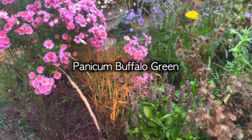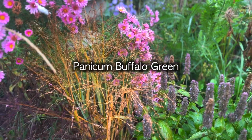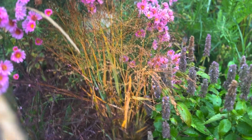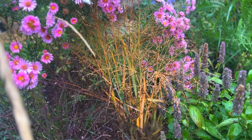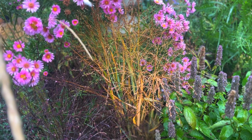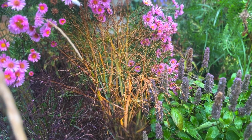Next, we have Panicum Buffalo Green, which isn't looking very green right now. As you can see in the middle, usually it'll be that dark green color, lovely with these beautiful seed heads. But right now it's gone this absolutely gorgeous golden color, and I just think it looks so, so lovely. This is really a wonderful one to have for this time of the year.